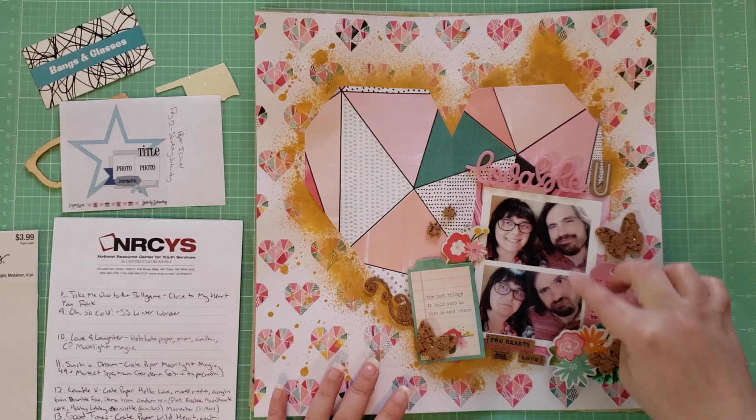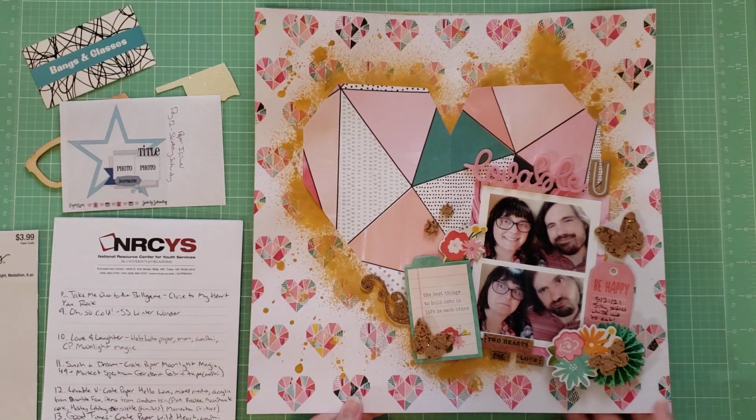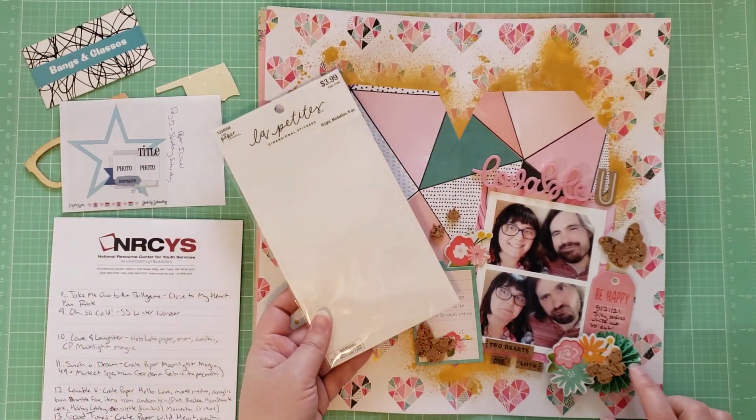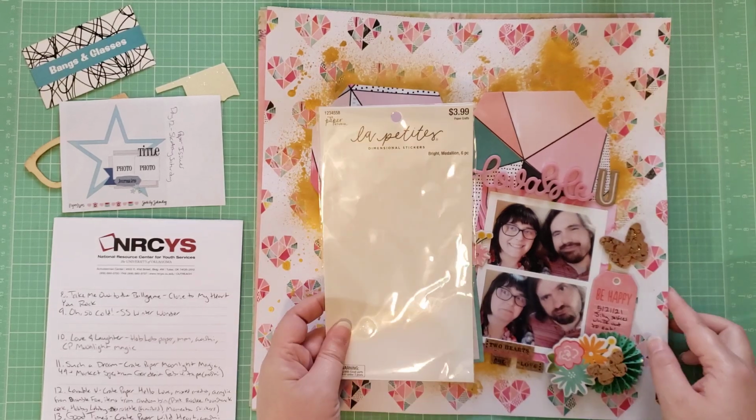And these are just some silly selfies we took out on a date night, and I just think that turned out really cute. And I also used up my last little rosette here. It's from Hobby Lobby, so I killed off that little pack.